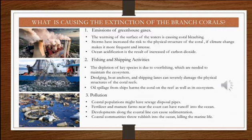Coastal farms and villages tend to use minerals for their gardens, and when precipitation happens, rain flows into the ocean. Also, developments along the coastline can cause sedimentation. For example, in Singatoka, the sand extraction and big developments along the coast of the Singatoka River are causing sedimentation into the river, which pours into the ocean, causing extinction of the branch coral, and it all ends up if you look at it slowly.